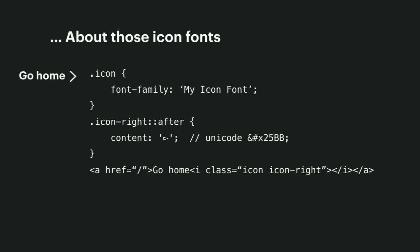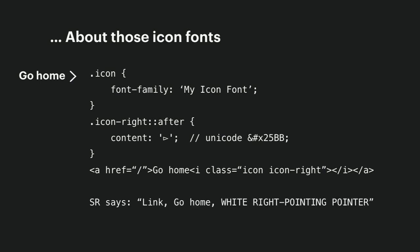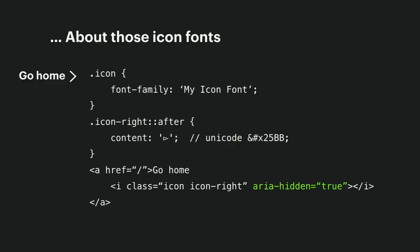So this is usually how they work. You have an icon class that sets the font family, and then usually you apply a CSS class that adds a content pseudo element that has the Unicode character glyph for whatever that icon is. So what happens when we read out this link to go home? It actually says "link go home white right pointing pointer," because that's the official Unicode character glyph's long name. That's not a great experience. It's generally safer, if you ever use an icon font, to always hide it until you can put the time into switching it out for an SVG, which is a better solution.